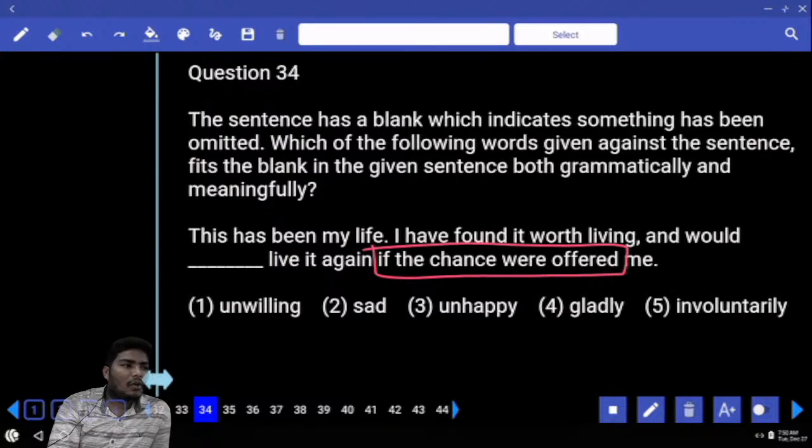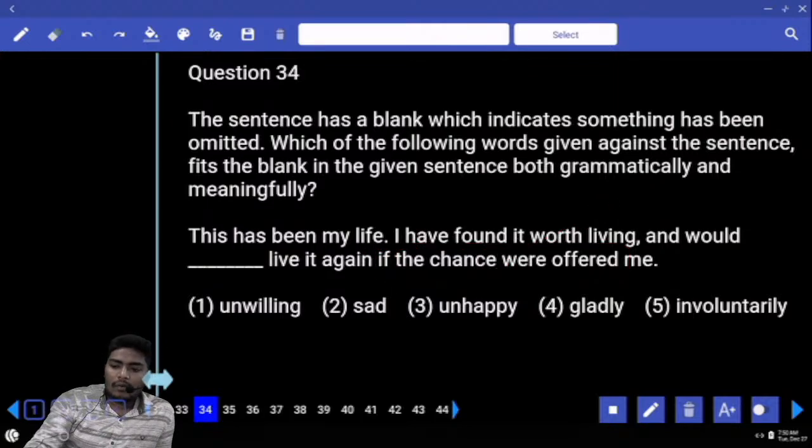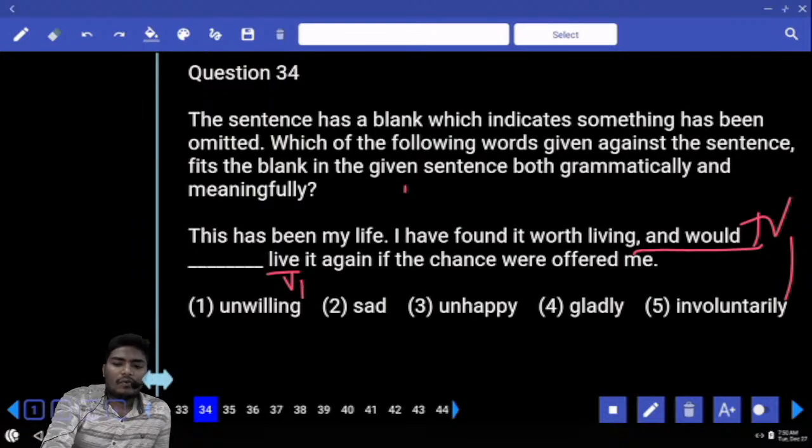This is again the rule of if clause, rule number 2, the just rule which I told you before. In imaginary cases, whatever the subject it is, irrespective of singular, plural, first person, second person, I, we, you, they, he, she, it, all the subjects are followed by only were in the imaginary case. That is the rule. Now, would is followed by V1, already V1 is given.